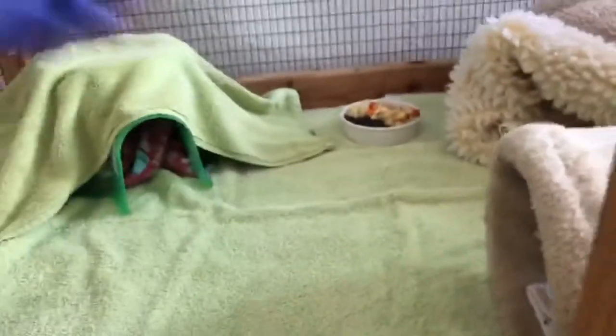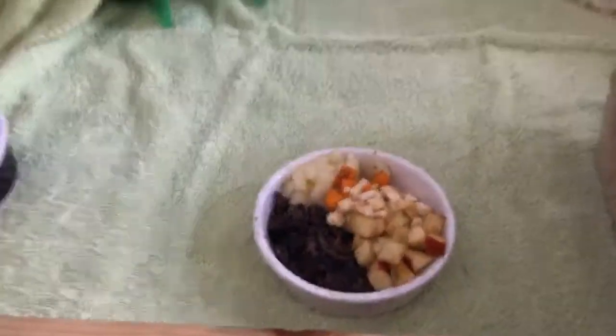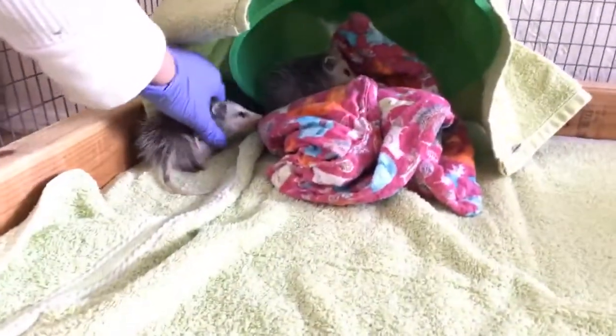Stage opossum. All right, so we have a slightly older opossum in here. Here's our diet. All right, yeah, so here's our usual mix. So we got plenty of tasty fruit, a little bit of veggies, and is that mice? Tasty mice as well, because opossums are going to be omnivores. They're going to be primarily scavengers.